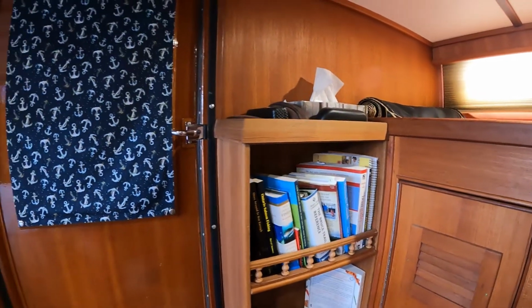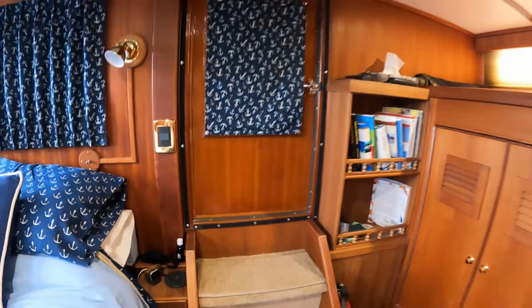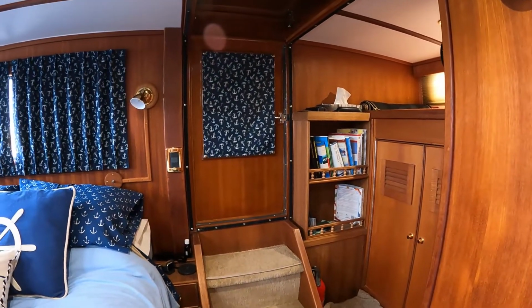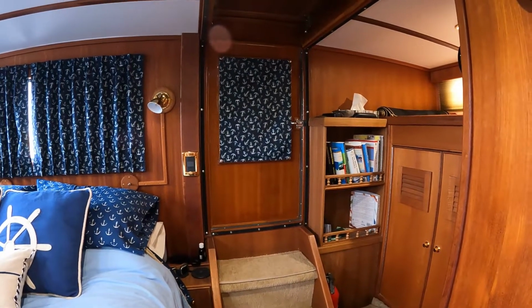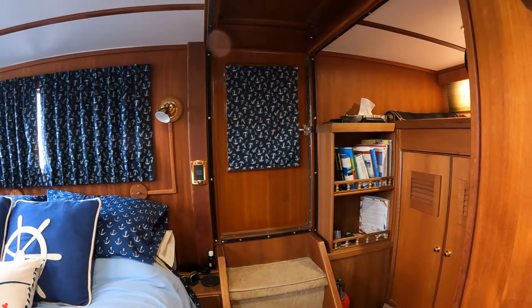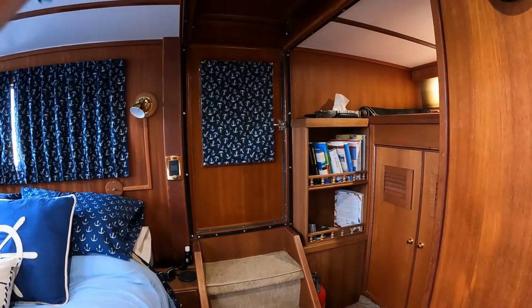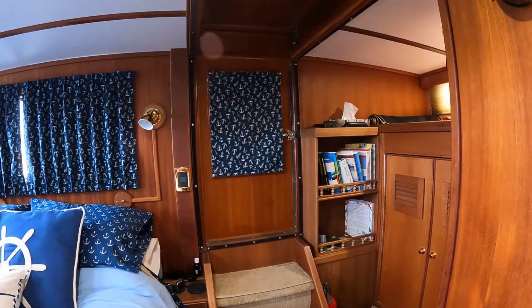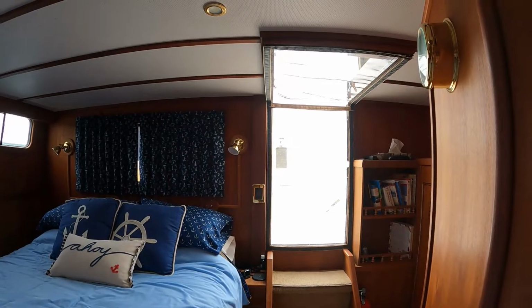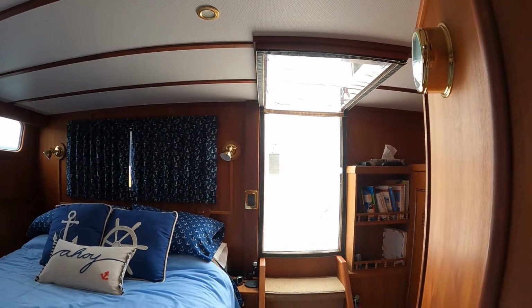And one of the nice things about this room is we have this exit here right off the aft cabin, which goes right into the cockpit. So it gives us quick access if we need to check on the boat in the night. We also have a screen that goes right over this part of the doorway, so we can have it open for airflow and no bugs. So I've just popped the screen in the doorway so you can see how nice and open and airy that is.